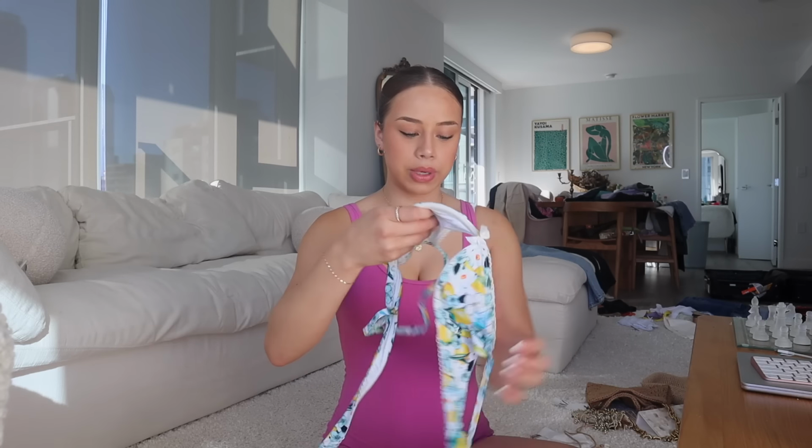I'm gonna wear this one. This one is white and it's from Heart of Sun. And the bottoms look like this, very cute. I'm also gonna bring this bikini. This is from Black Bow as well.